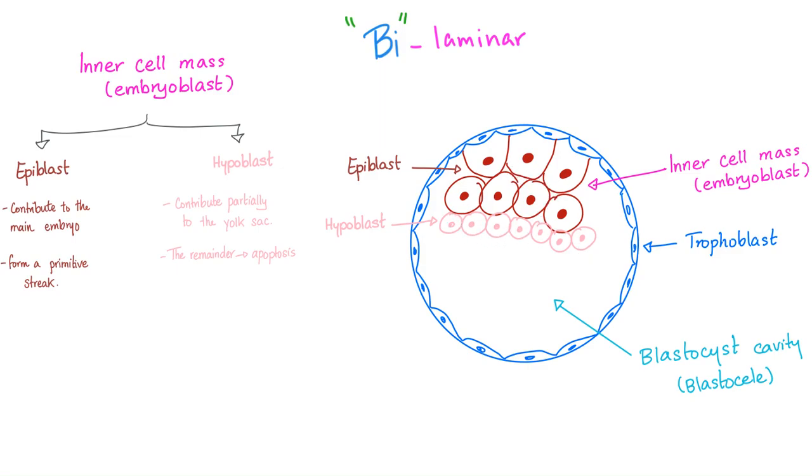Which one will make the actual embryo, the epiblast? Hypoblast will just contribute to the yolk sac. The epiblast will form a primitive streak, and this streak will divide the epiblast into three layers: ectoderm, mesoderm, endoderm, also known as the trilaminar embryo, the embryo of three layers.